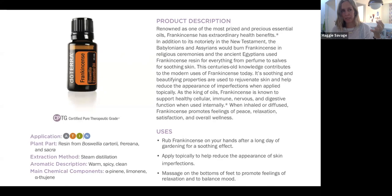So you'll get your doTERRA frankincense and you will be so shocked at how great it smells in comparison to what you may or may not have been using. If you see a bottle of frankincense essential oil that is $15, it's not pure. Don't waste your money on it. Okay.